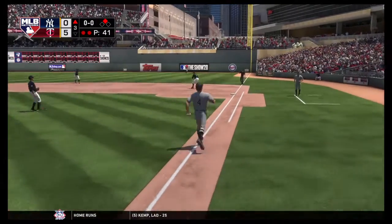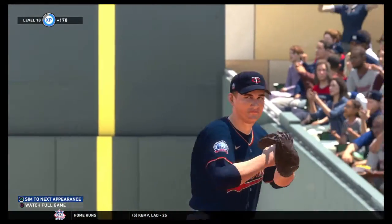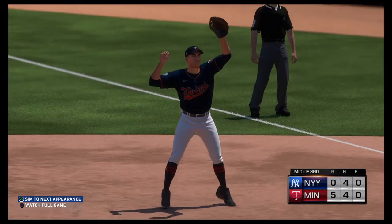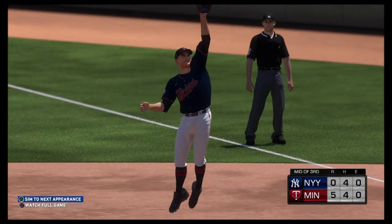Line to the right side. Leaps and makes a terrific catch. And with that, the side is retired. First basemen not normally known as the greatest leapers, but this wasn't too bad.